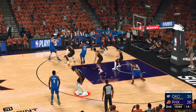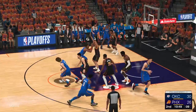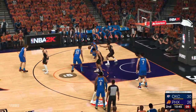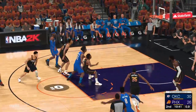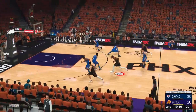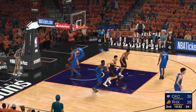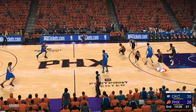Now here's Holmgren. Pass to Edwards. Outside for Gilgeous-Alexander. Fades. And Ayton pulls it down. The Suns trailing. Here's Houston. And the layup is good off the glass. His playmaking is something to watch. Threading that pass right in there.